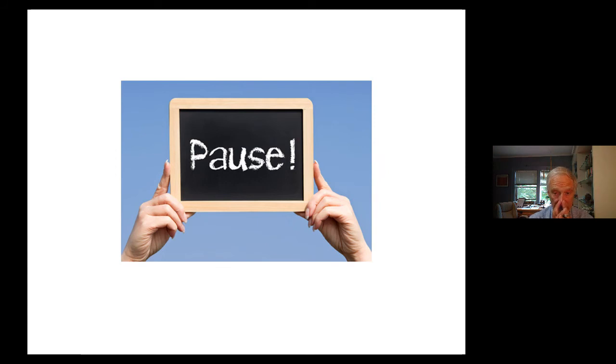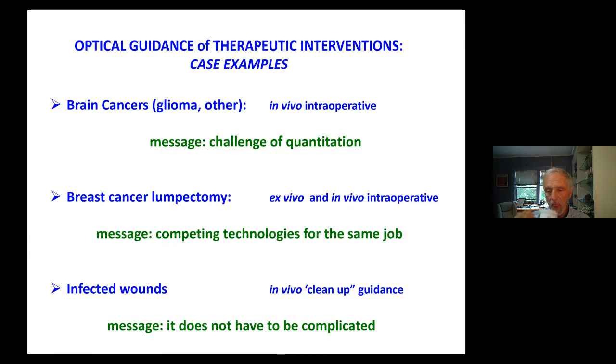So with that, let's take a very brief pause, and now I'll try to give the fourth lecture in the series. That was actually lecture number five that you listened to, but the fourth lecture is following on from the one that I gave a little while ago this afternoon, where I'm going to dig a little more deeply into some examples of optical guided intervention. Okay, thank you, Brian.